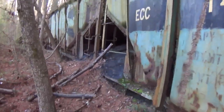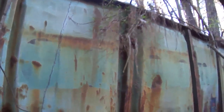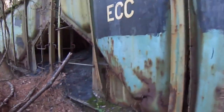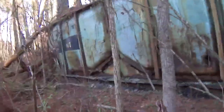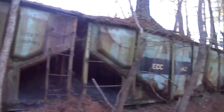Open top hopper. I don't know how old these coal cars are. You can see the coal. Got a cable right here coming out. But yeah. Well, I gotta say, this is one of the more unusual finds at a coal mine site. Wow. Okay. All right, we'll take a look around for a few more minutes.